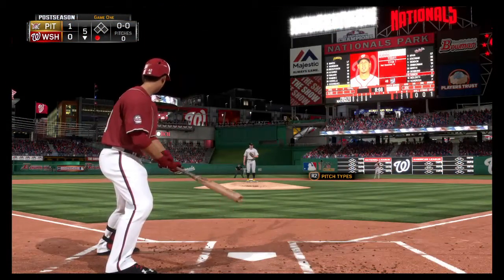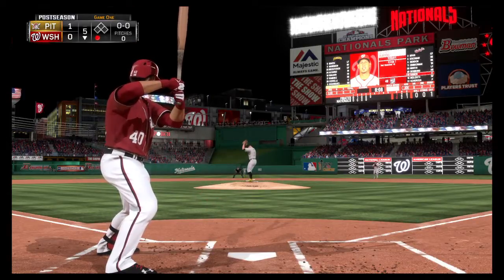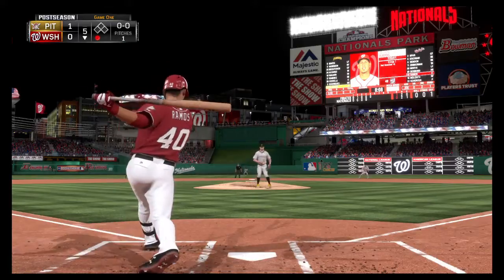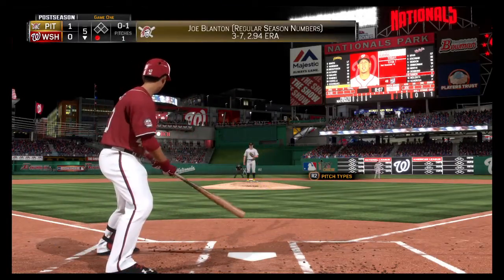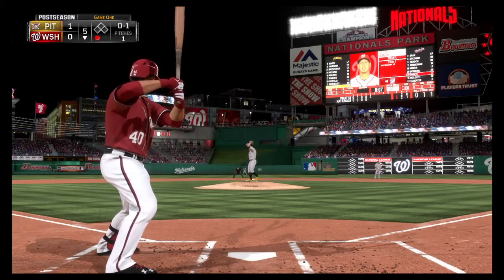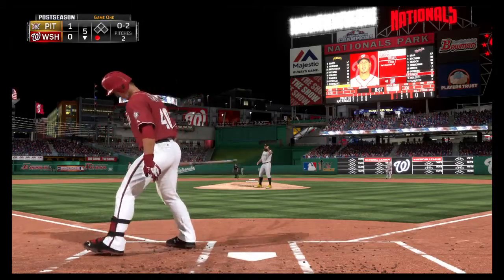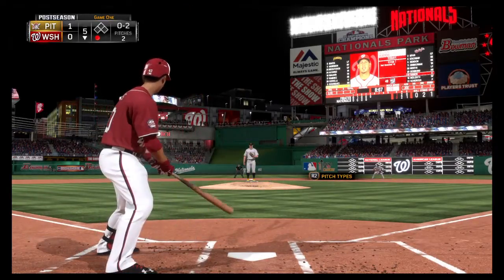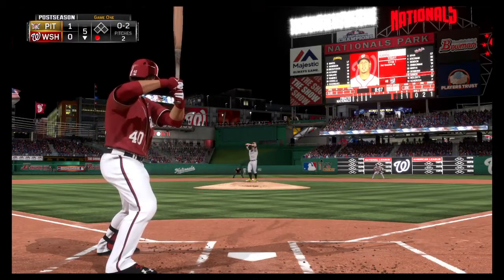Wilson Ramos will stand in. He grounded out his first time. Here's the first pitch to him. Fouled back. Now the pitch. Hit well down the left field line, but back into the crowd, foul. Both teams with just 2 hits apiece thus far. Now the pitch.